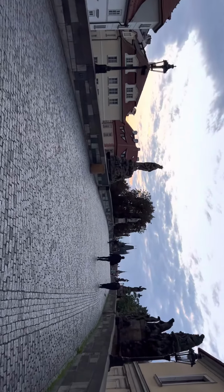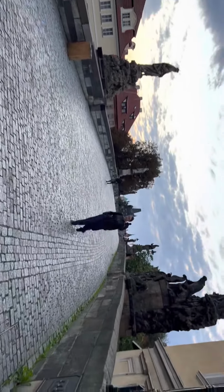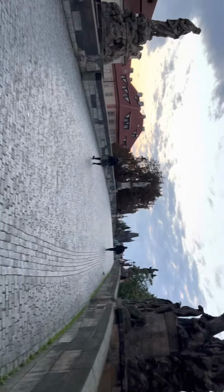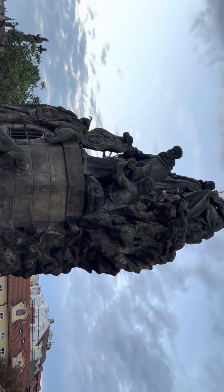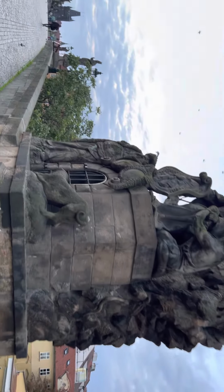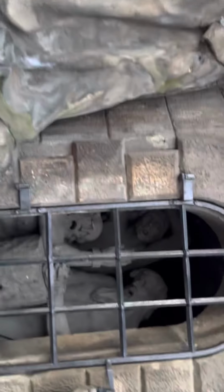As you can see, it's pretty early. The sun is rising from the east. Here's another view of the one with a whole bunch of figures on it. They don't look very happy.